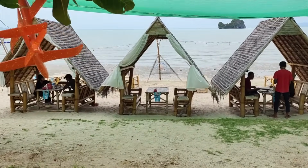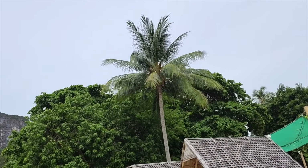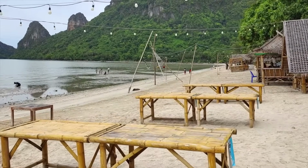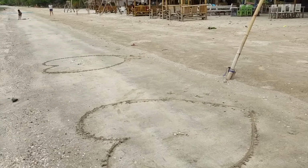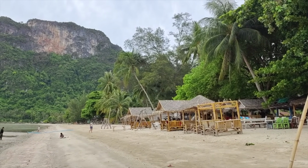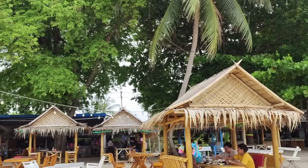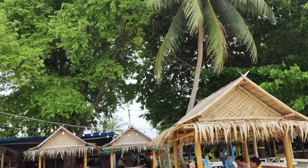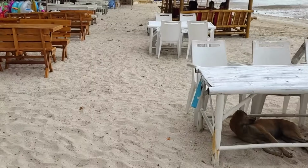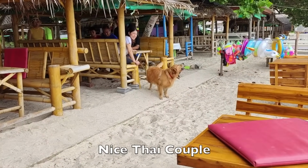Right, let's go down and have a look at this beach, shall we? And look what we have here. A beach that hasn't been phalanged out yet. Lovely. Somebody's engraved some lovely sentiments in the sand about this spot, or the person they're with, or both. More sleeping dogs. Here's a friendly dog. Hi. What's his name?